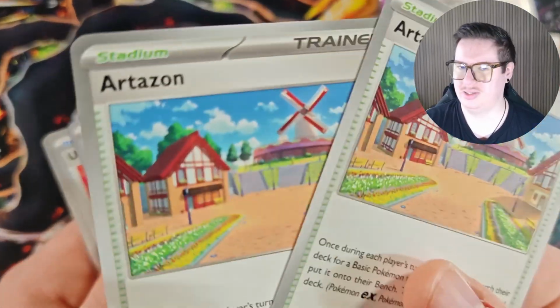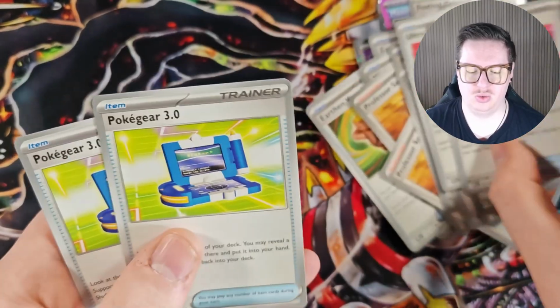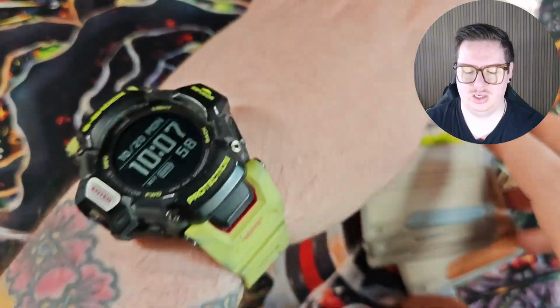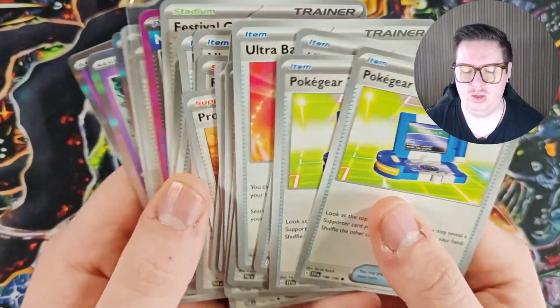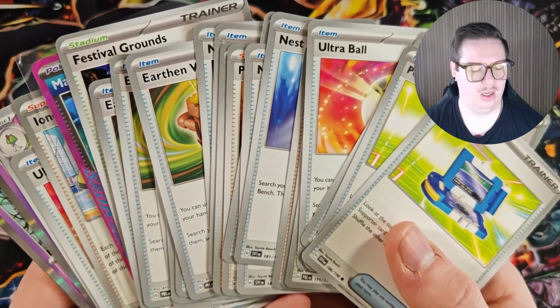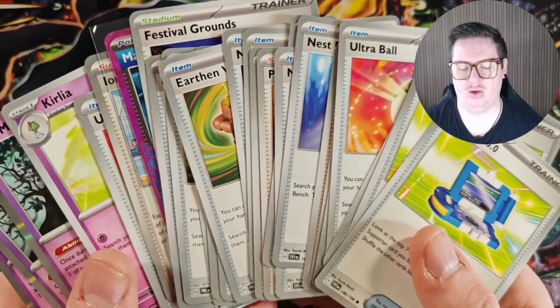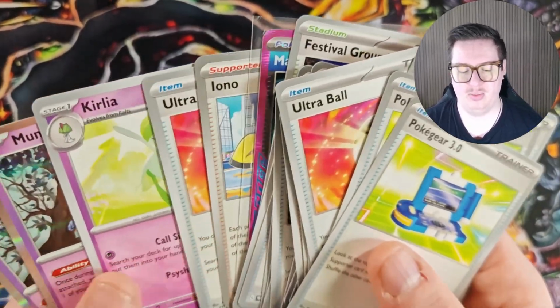picked up a couple of these. These were really weirdly hard to find. A couple of Ultra Balls and then a couple of Pokegear 3.0s. Now I know that this is a lot of bulk, but this stack of insanely useful cards that I needed for my deck cost £4.50, which if I was to pick it up separately off the likes of Card Market, I definitely would be paying more than that.